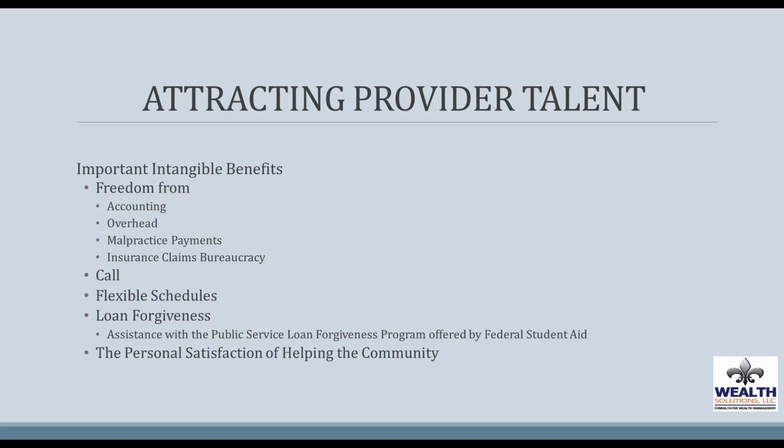So what else about attracting provider talent? We need to sell the intangibles too. As Jennifer said, these intangibles include freedom from accounting, overhead, malpractice payment, and the insurance claim bureaucracy. Also, we're talking about call. As Jennifer said, Generation X and the generations that come behind them are not very interested in having call 5 days a week. They also seek flexible schedules. So if you can offer a flexible schedule to them, that's great as well.